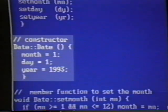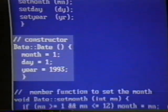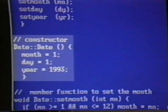Our constructor requires that an initial value for the month, day, and year be specified whenever a date object is declared. We can remove this requirement by overloading the date constructor and adding a function with no parameters. This constructor is used in addition to the original. It does not replace it. That way, we have the option of initializing the object when we declare it.